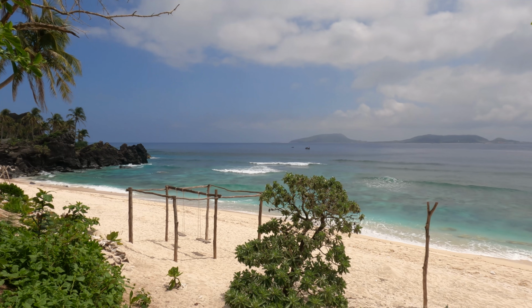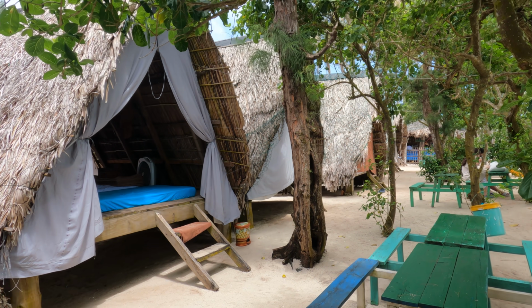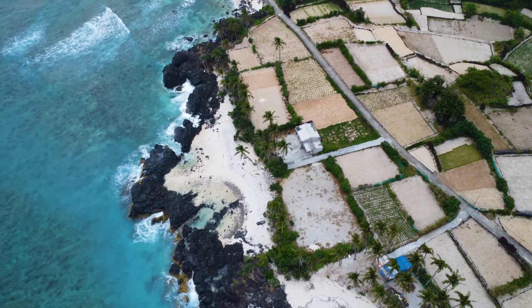There are some basic accommodation options on the main beach. I didn't really stay there, but I will one day. Daube has garlic fields too, and I saw peanut fields as well.